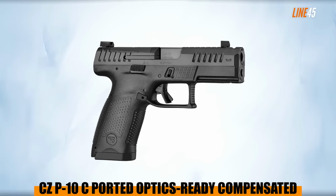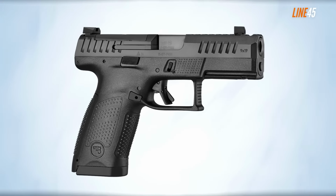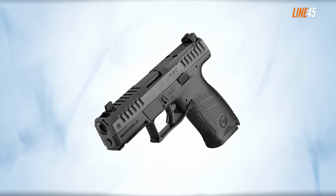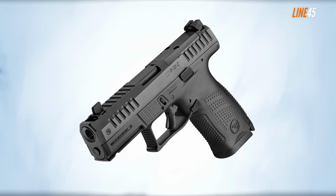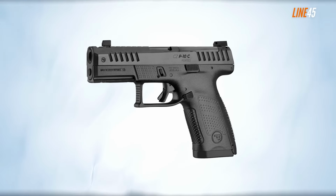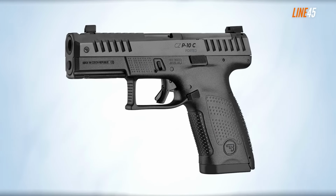CZ P-10 C Ported, optics ready, compensated. The CZ P-10 C Ported slipped into my hands and immediately felt like a compact that wants to run faster than its size suggests. That single large top port and the noticeably heavier cold hammer forged barrel take muzzle flip out of the equation and give the slide an aggressive look that actually helps line up follow-ups.